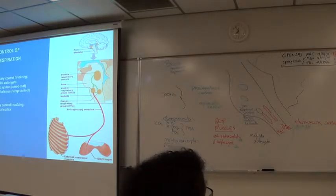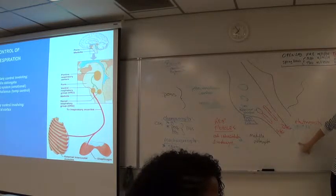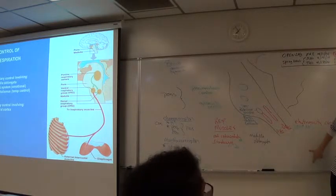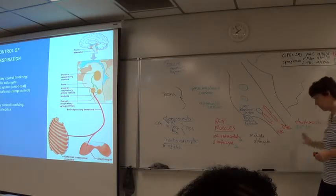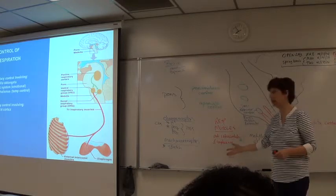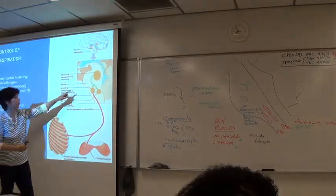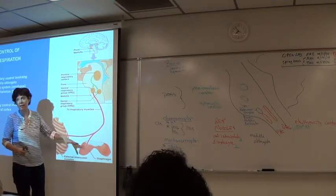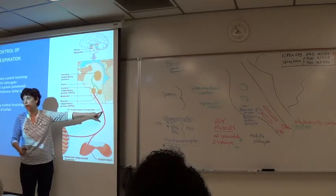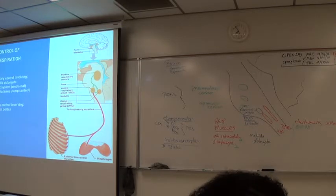Yeah, the phrenic nerve. So what happens is these actually send neurons down to the cervical spinal cord and to the thoracic spinal cord, and then our lower motor neurons head out to the external intercostals and to the diaphragm. Okay? So unlike what it looks like here, there is no direct neuron from the medulla that goes to the intercostals and the diaphragm. It's really going down to the cervical and thoracic spinal cord for those lower motor neurons.